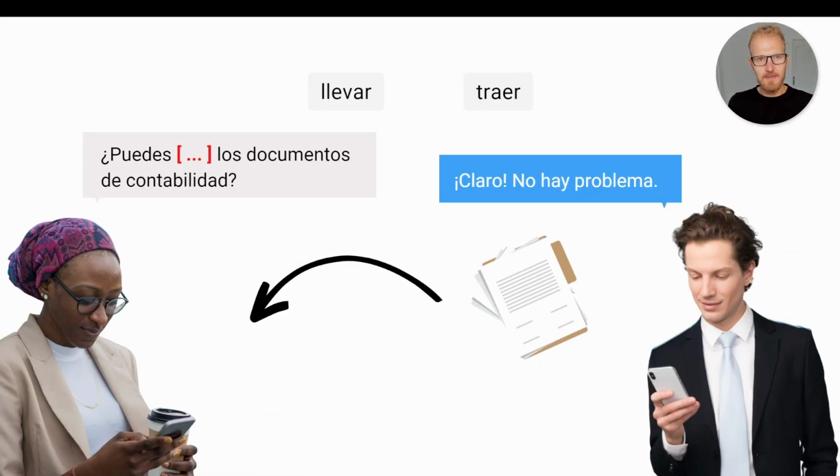This one is quite a bit more tricky. So the woman is asking, ¿puedes los documentos de contabilidad? Claro, no hay problema. What will be the right verb here? ¿Puedes llevar los documentos de contabilidad o puedes traer los documentos de contabilidad? Bueno, we mean here to bring, so we need to say puedes traer los documentos.